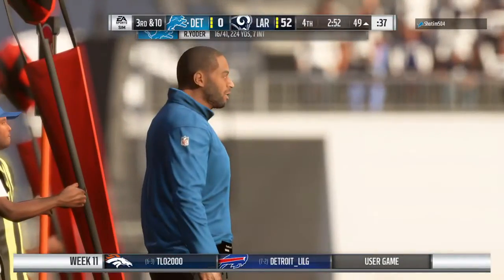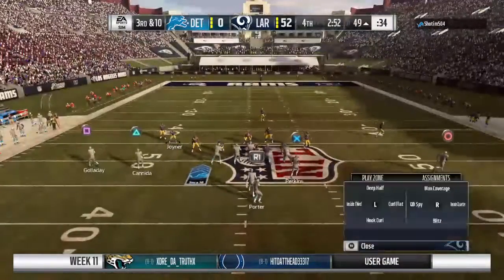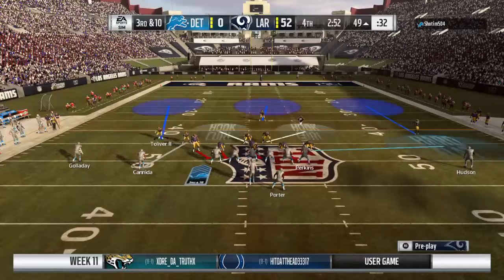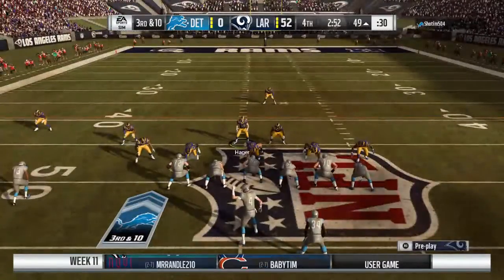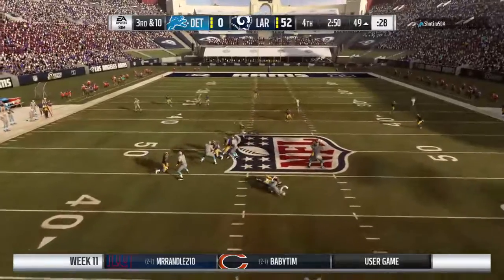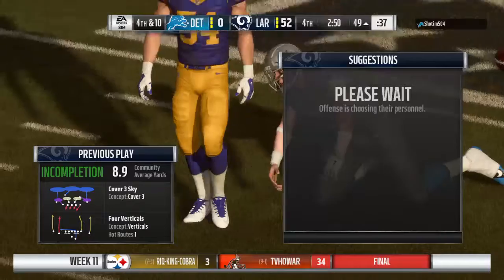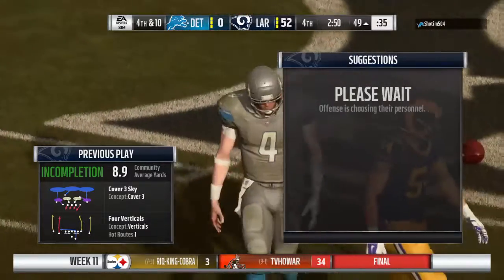Another throw on second down, and this one incomplete as well. Anytime a ball's thrown in the middle of the field and it's popped up in the air, I expect someone to catch it. It doesn't matter whether it's offense or defense, because there's usually a great amount of bodies in that part of the field. In this case, no one came up with it. Now yet another incompletion here as they fail to connect on third.